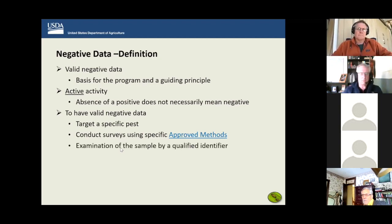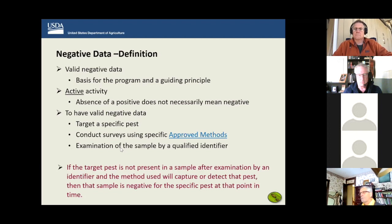An examination by a qualified identifier. So in APHIS terms, if it's new to the US, we do want to have our national experts identifying it. We've had a couple cases where university professors have tried to do the identification and unsuccessfully, or actually successfully, created some trade implications for us. So we definitely want to make sure that the APHIS specialist at the Smithsonian is looking at that, and everybody is on board with that actual identification before we start to respond to any type of pest.